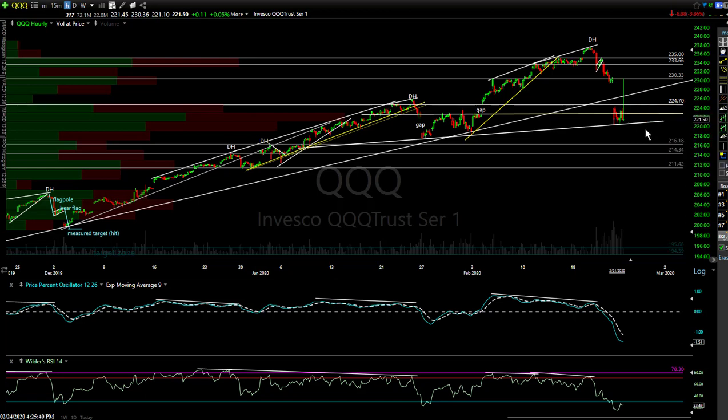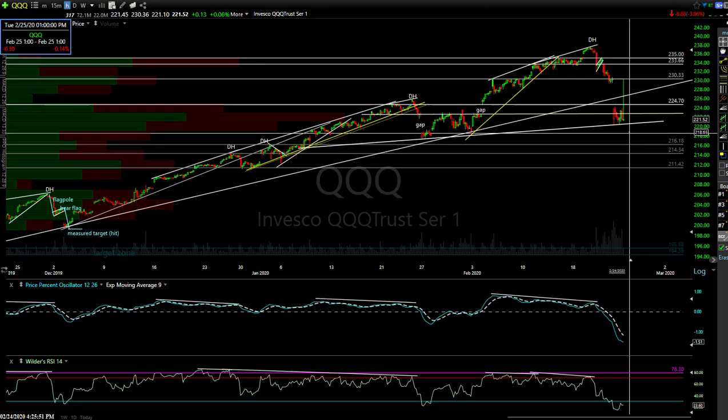If something crazy happens overnight, I have futures, I can manage those positions, whether it's with stops, since I'll be asleep at 3 in the morning. If they take me out, so be it. But like I said, I'll give it a little more room to the downside.